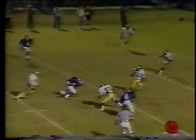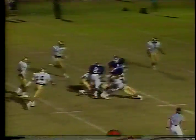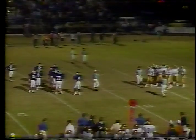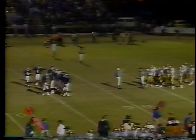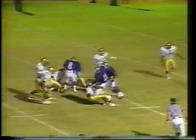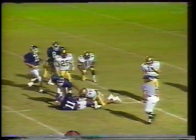Sarn will throw on 3rd and 6, and he's got Alan Williams open. Made a nifty move after the catch, and they'll have a first down at the 26. Damon Herndon makes the tackle for Spartanburg, but it'll be Northwestern's 3rd first down of the series. 3 pass plays all together right now for Northwestern, and all the receivers at this point have run the same pattern. As you can see, Sarn dropped back to pass and hit Alan Williams out there on that curl route again. So he's been wide open now for 3 straight times.